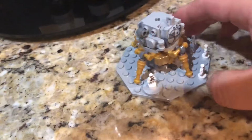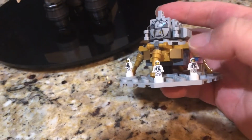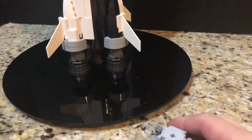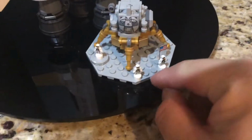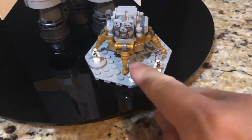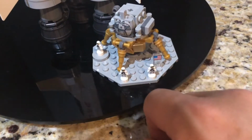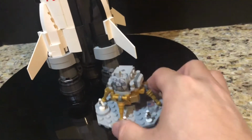So as you can see, this here is the lunar landing robot, and these are the little astronauts. This is micro scale. So you can imagine at minifigure scale, this rocket would just be insane. It would be like 10 feet tall and 2 or 3 feet wide. But put here at the base of the rocket, you kind of get an idea for how tiny the astronauts are, where they stand, and how tall they are relative to the size of the ship. So, this is pretty neat.